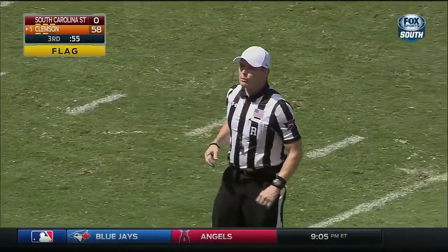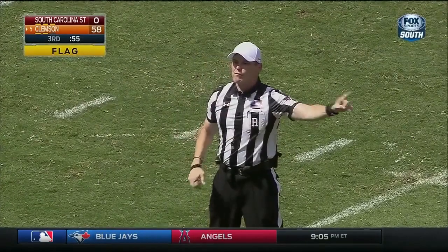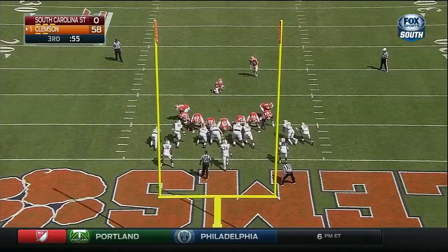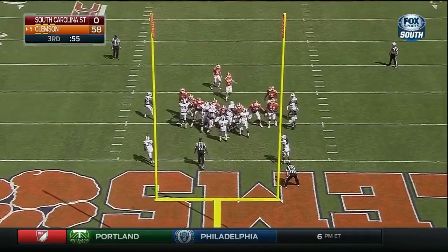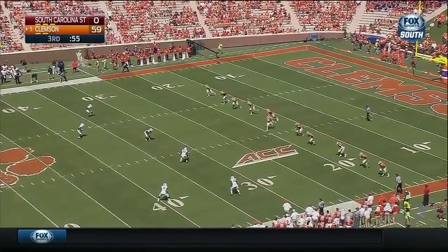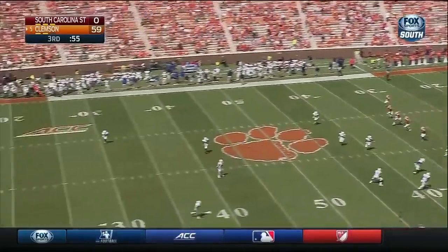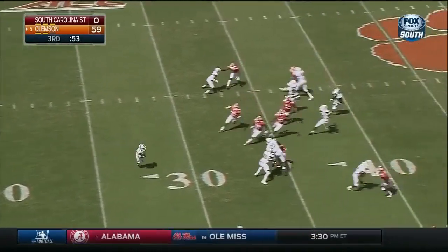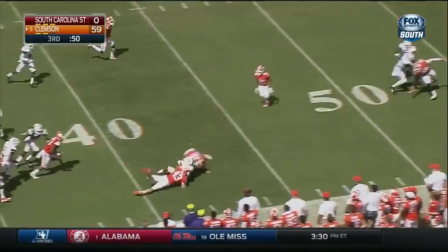After the play was over, personal foul, unnecessary roughness, number 59 offense. The result of the play is a touchdown. And here's the point after. Christian Grooms will kick it away, right down the pipe to Harris, and he'll work back 25, 30, 35.